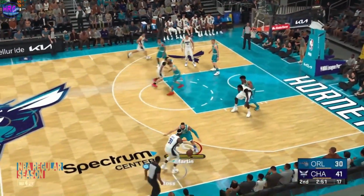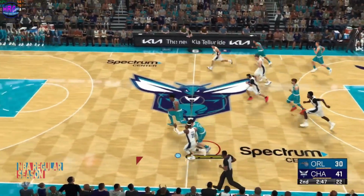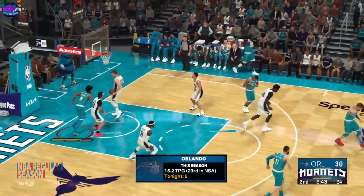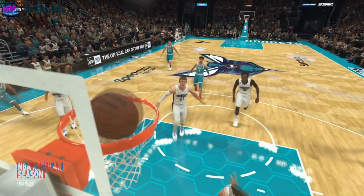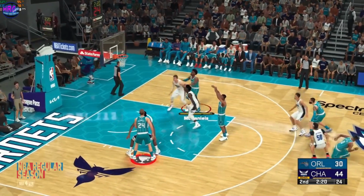Ross against Martin. Knocked away. Stolen by Martin. Fast break now for Charlotte. Martin with the ball. And that one drops for him. McDaniels got the lead up to 13 now for the Hornets. Well, there you go. One team operating on. That one is no good.